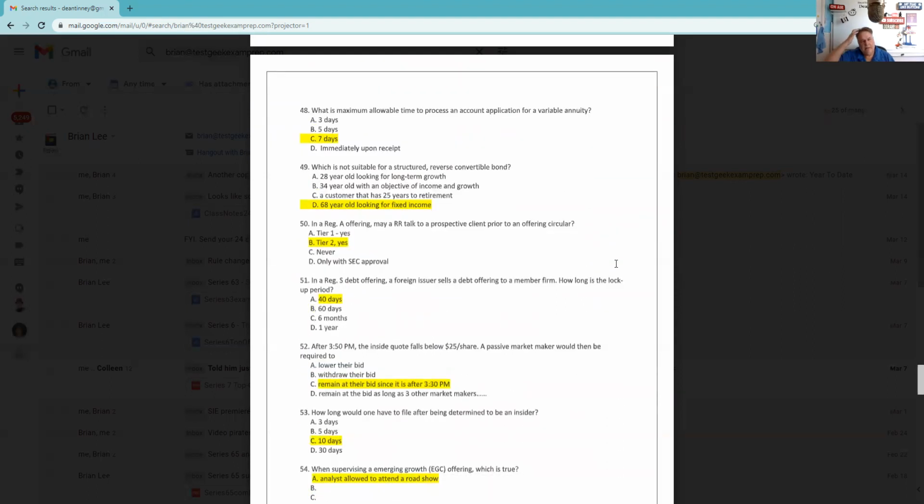What is the maximum allowable time to process an account application for a variable annuity? I don't think this is only just variable annuity, it's like mutual funds, but it's 7 days.